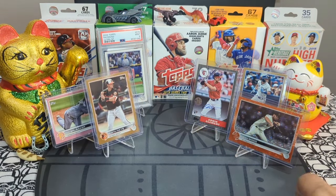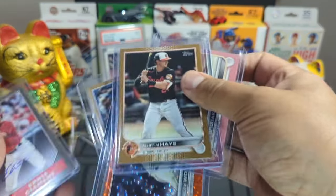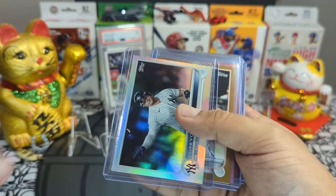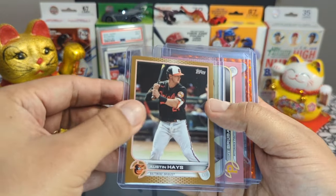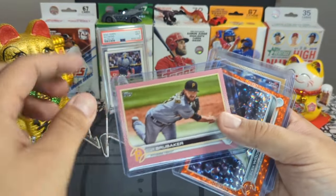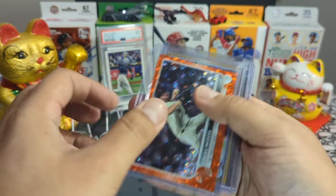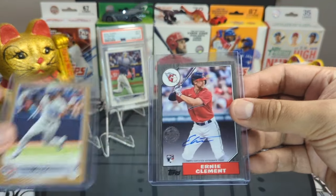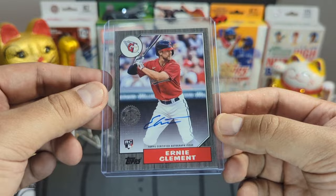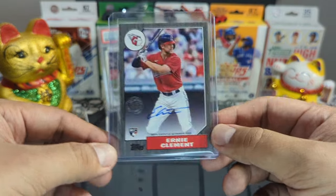But let's go through some of these hits, man. In no particular order, but we'll see what we do. All right, so we got a couple rainbow foils. Danny Duffy, we got a Luke Voigt, we got an Austin Hayes Gold, we got a JT Brumbaker, very nice pink, man. That pink shade is so nice. Beautiful. We got a nice orange, Alex Wood, we got another gold, Corey Dickerson, and the hit of this rip, man. I love it. On card auto, Ernie Clement, don't know if he's playing or not, but number to 199 black. We will take it, man.